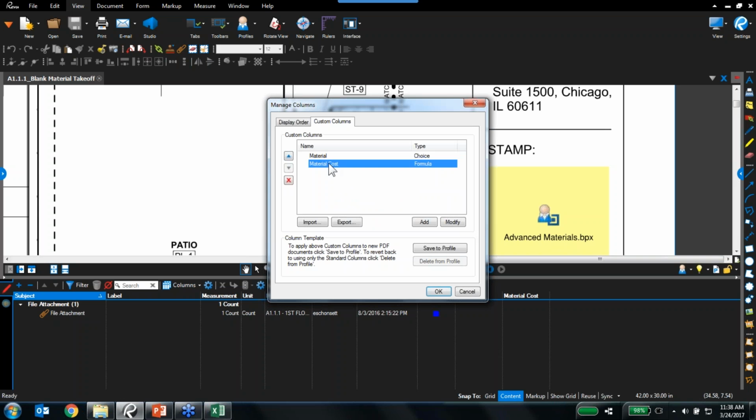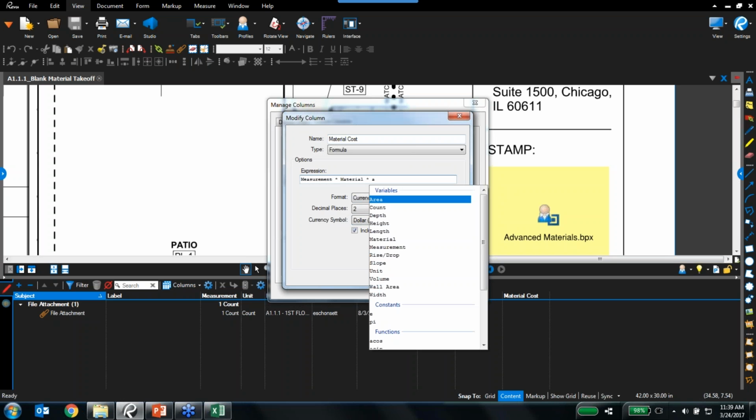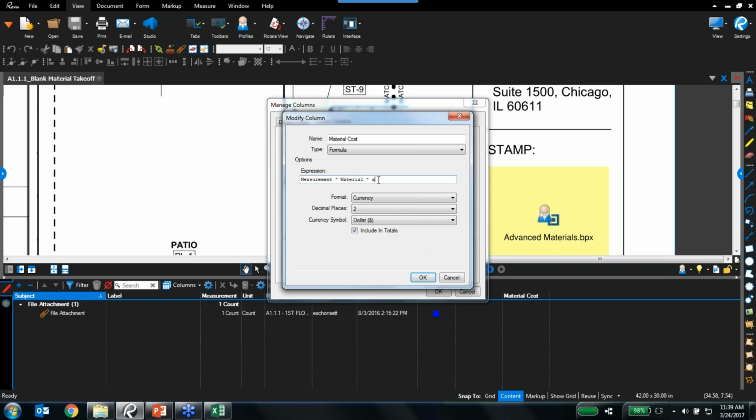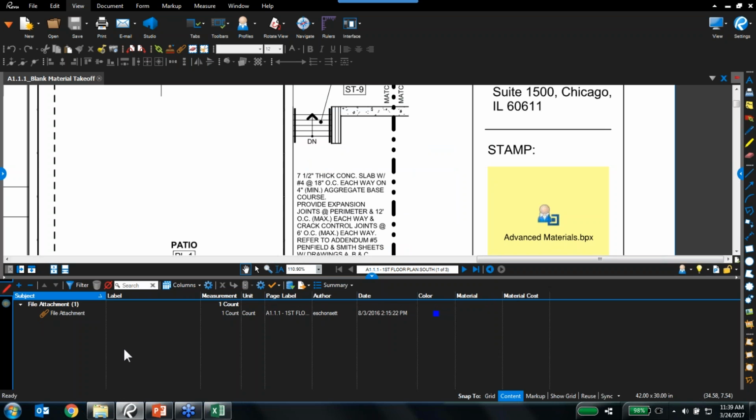The other thing that we've got here is our material cost. This is a formula column. Formulas are really easy to set up in Revu. So if you're not doing anything that needs an Excel worksheet, you can quickly and easily set up that column here. All you do is you start typing and it throws in all of the variables that are available to you. And you'll see a little bit about how that material cost column works as we go through. So just a few things that they've set up in advance to help with the takeoffs that we're performing.